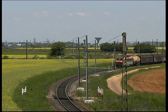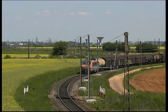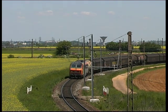There is a freight avoiding line running along the eastern edge of the yard, which sees a fair number of trains passing by that do not call at the main complex.